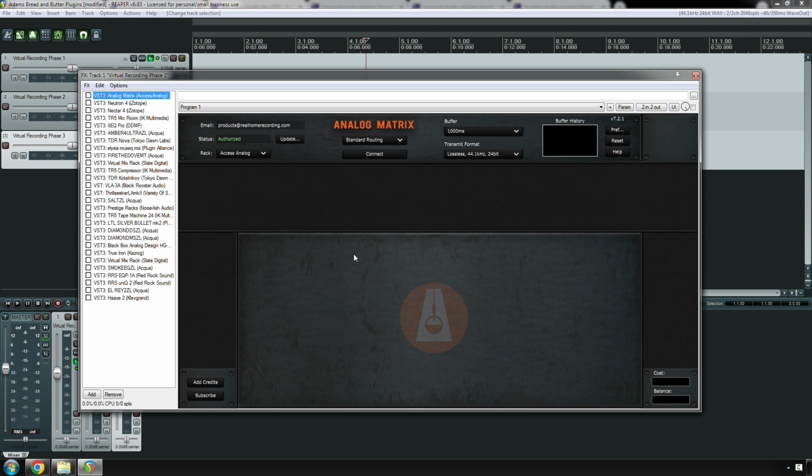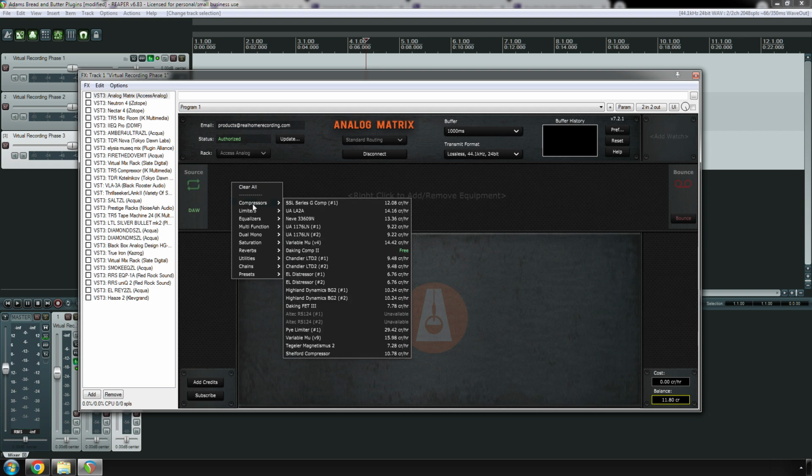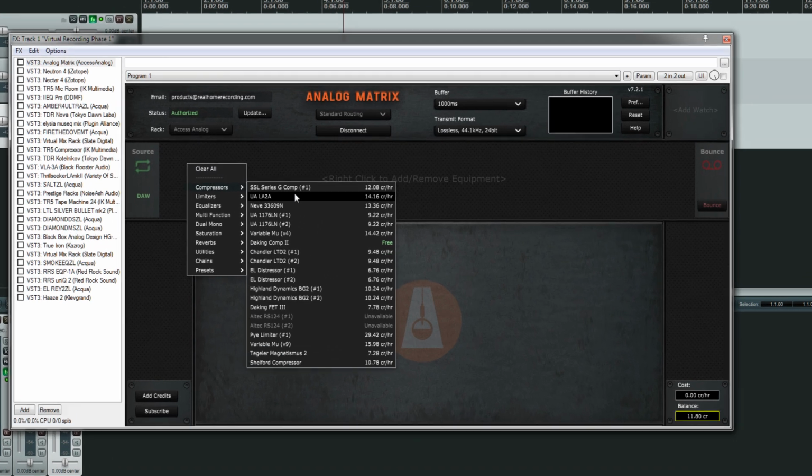So I don't want to call it my number one plugin, but certainly one that I would not want to do the recording phase without is Access Analog's Analog Matrix plugin. It allows you to use real-world hardware on your tracks. So you're able to rent hardware remotely, expensive hardware, and not have to break the bank. So let me right-click and show you guys some of these pieces of hardware.